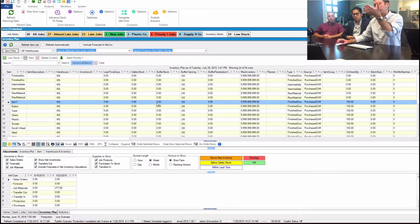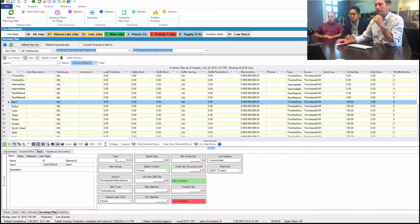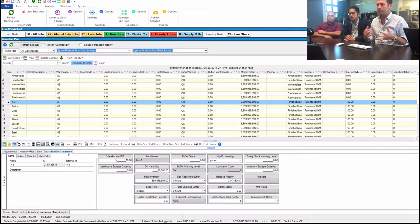So the new and improved inventory pane, you can see the list of items here. It refreshes automatically with every action that I do. I can see my adjustments now at the bottom. I can see my inventory plot at the bottom. I don't have to click into it. I can change certain fields on the items manually, and I can also manage my inventory. So we've put information from about 3 or 4 different screens into one screen, and I think it'll be more useful for you guys.